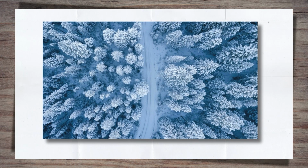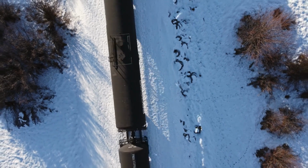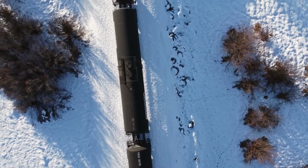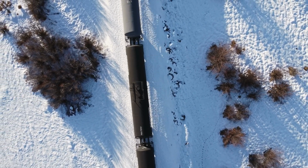Yes, trees. Its added weight can cause tree limbs to break off and drop onto the track, obstructing trains. It may seem a bit niche and unlikely, especially in an area where snowfalls are more of a dusting than a blanket, but it does happen, so I would be remiss not to mention it.